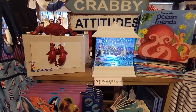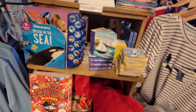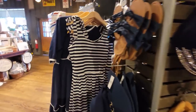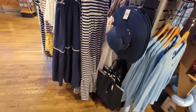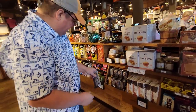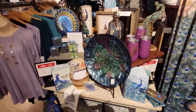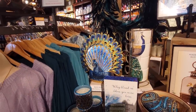And you got Mr. Krabs sitting next to it with the Ocean Friends book. They got a lot of cute things for kids in here. A nautical anchor hat. They got some really pretty dresses, really long dresses, and some hats. They got Hershey's milk chocolate. It's an old-fashioned one, with the old-fashioned wrapper. See that? Oh, that's pretty cool. And this area here is very peacocky. I like that too, that snow globe there.